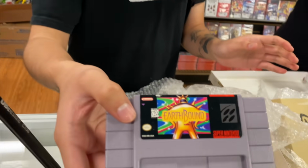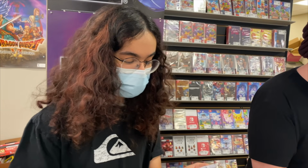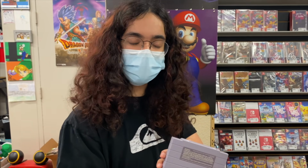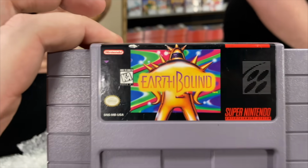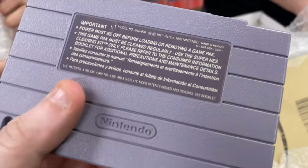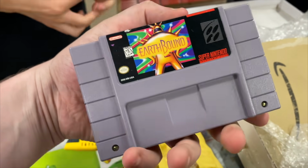Not letting me. What is it? Says EARTHBOUND for Super Nintendo. Oh my god. Yeah, in amazing condition. They wrapped this too much. Back label's perfect. Front label's pretty perfect. Looks legit. It's got a couple of scratches. Metal screws, good. It's got the little number stamped in there, which is a good sign.